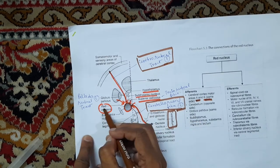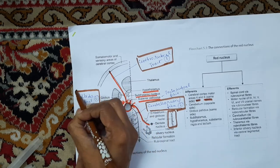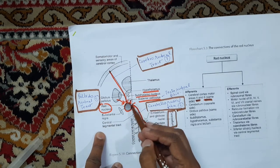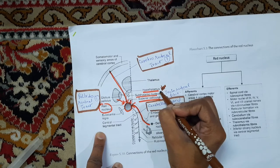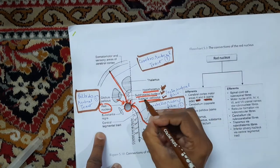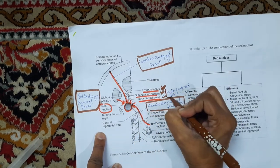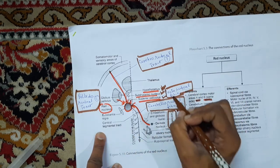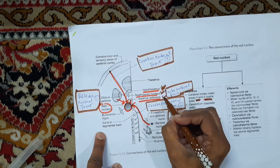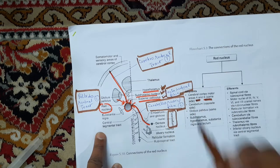It also receives the efferent from the same side globus pallidus, with the name of pallidorubral tract. It also receives afferents from the hypothalamus, from the subthalamus and from the superior colliculus. It receives the same side superior colliculus afferent with the name of tectorubral fiber or tract. Why is it known as tectal? Because the superior colliculus is present in the tectum of the midbrain. That's why it is known as the tectorubral tract.